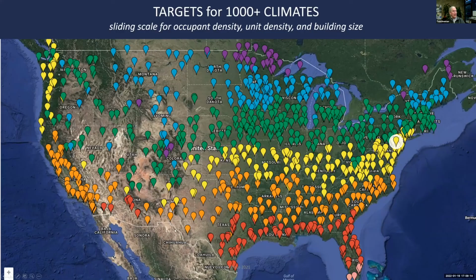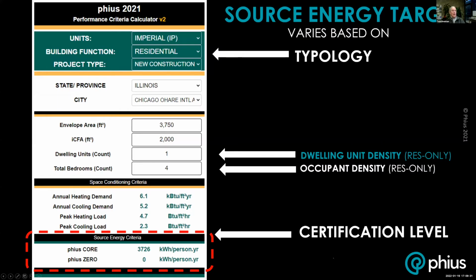The climate data, again, is specific to your location. So they have all these sites mapped out across the country. When you register a project, you pick the location closest to you, typically in this case Chicago O'Hare or Midway Airport, one of the airports. And the last of the targets is the certification level, which is your source energy criteria. For Phius Core, it's kind of a per person per year rating. And then for Phius Zero, where you're going for net zero, that target is 0.